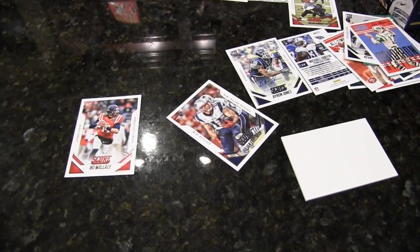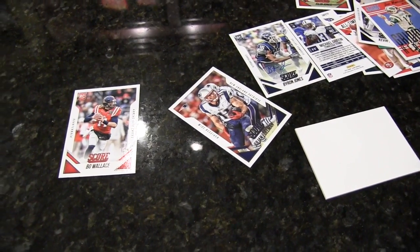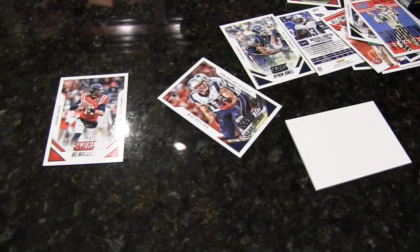Trey McBride. Steve Largent. Dan Marino. The only thing I could do without is having to turn the pack every single time. You better turn it up because I'm almost done with my box. You know what happens when I get done first? I steal packs. No, you don't. Oh, yes, I do.